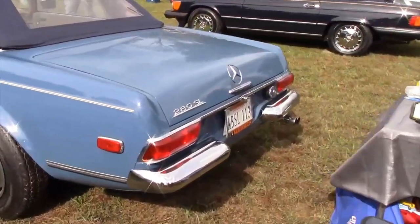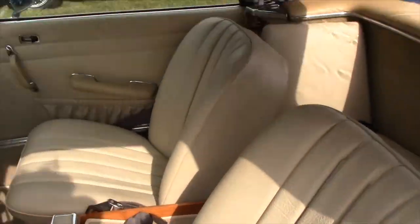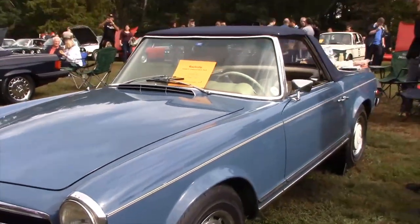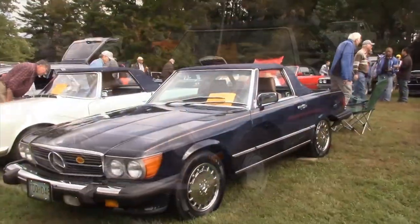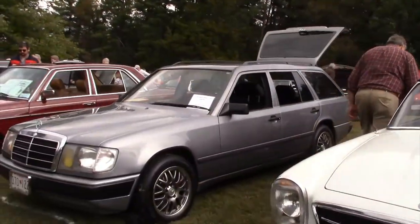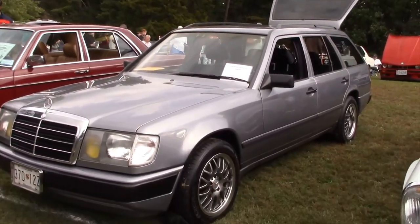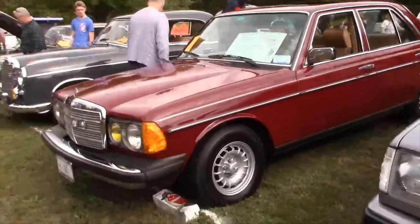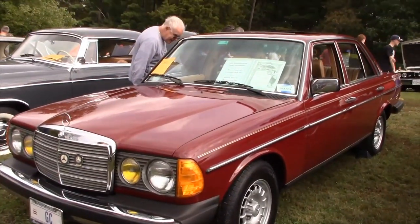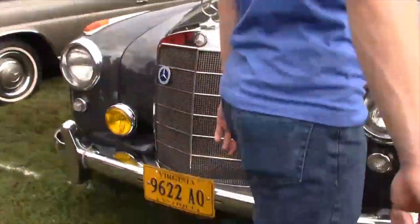This one to me is very right. ESL blue with nice light interior. Oh yeah, gorgeous. 1968. Whew. Very nice. And finishing off the row here with more Mercedes SLs, and here we get into a wagon here. It's like a 300 TE89 Mercedes wagon. And on down the line here, Mercedes sedan, 250,000 miles. Not uncommon with these turbo diesels. Very reliable cars. And even an earlier coupe. Very pretty.